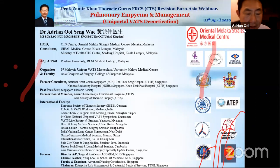So when I entered the operating theater, the first thing that shocked me is the patient is completely cachexic. He is diabetic, never controlled, has been on dialysis for 10 years. He's 35, okay? He is like a skeleton. So I said, gosh, this man is not going to survive a full decortication. And when I looked at the CT scan, I thought, this lung has been trapped for a long time.